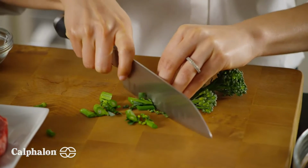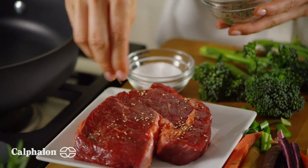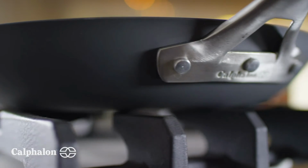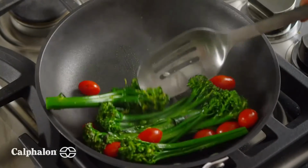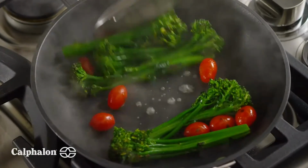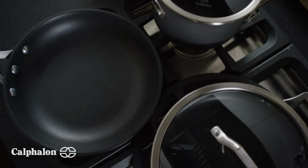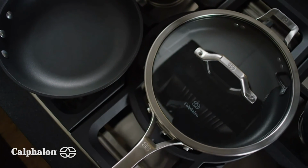Enjoy perfecting your culinary techniques and unique recipes with cookware that offers the performance and flexibility you want in the kitchen. With a full lifetime warranty, Calphalon Signature Nonstick is so durable you can cook with metal spatulas, spoons, and whisks. With a sophisticated form and finish, Calphalon Signature Nonstick Cookware is made with the home chef in mind.